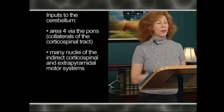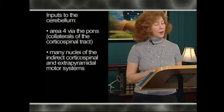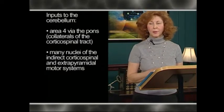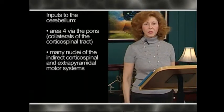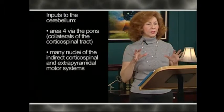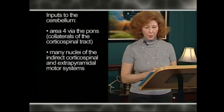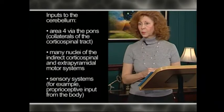Now, you also have many nuclei in this extrapyramidal motor system. They may not project to the spinal cord, but they have complicated projections to the cerebellum. And so here again, you have motor programs being set into play, all those complicated nuclei of the extrapyramidal system doing their thing, but they're going to communicate with the cerebellum as well.